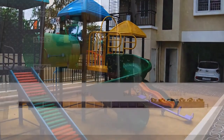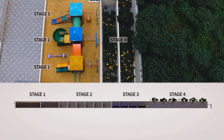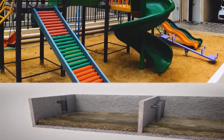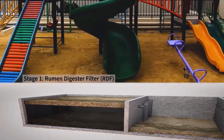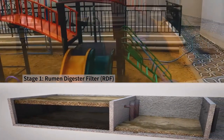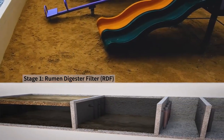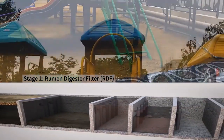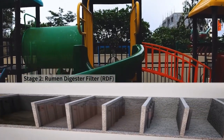Hello all, these are the 4 stages of treatment in the natural ECOSTP sewage treatment system. You put bad water in and you get good water out. This is stage 1, RDF Rumen Digester Filter Treatment System. This is the tank where all sewage lands first. It has 2 parts as you can see. After stage 1, the water moves to stage 2 RDF Rumen Digester Filter Treatment System via gravity.